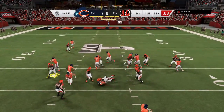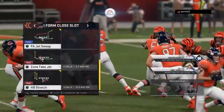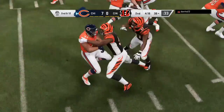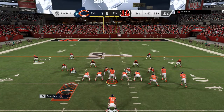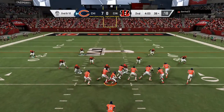On 1st and 10 is counter. And this play will be blown up. He'll lose yardage back at the 38. A loss of 2 there. 2nd down. It's a tough one right there. He ran right into the teeth of the blitz as the linebacker was freed up in order to stuff that one for a loss. I think quarterbacks got to see that. Got to find a way to audible into something a little more advantageous.